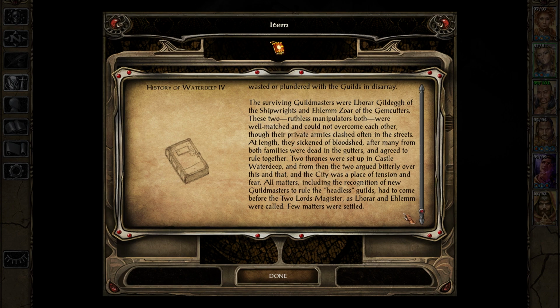The 2 surviving guildmasters were Lahore Gildeg, the shipwrights of the shipwrights, and Elem Zor of the gem cutters. These 2, ruthless manipulators both, were well matched and could not overcome each other, though their private armies clashed often in the streets. At length they sickened of bloodshed after many from both families were dead in the gutters and agreed to rule together. 2 thrones were set up in Castle Waterdeep, and from then on the 2 argued bitterly over this and that, and the city was a place of tension and fear.